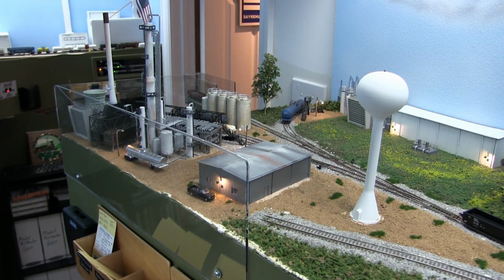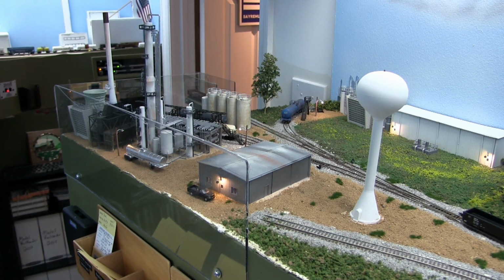Okay, so first we're going to work the number 2 track at National Lead. So brakeman's going to walk back. He's going to open the turnouts. Conductor's going to ride the rear. 9625, turnouts aligned for National Lead number 2. Push back 5 car lengths to my mark.